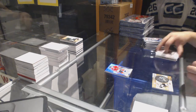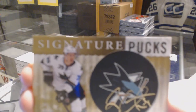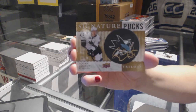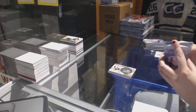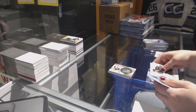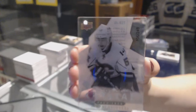To go with your out of 3, we've got a signature box of Logan Couture. I think I have the out of 15 if somebody wants to trade for it. That way you can have all of them. Premieres numbered to 249 for the Calgary Flames, Johnny Gaudreau.